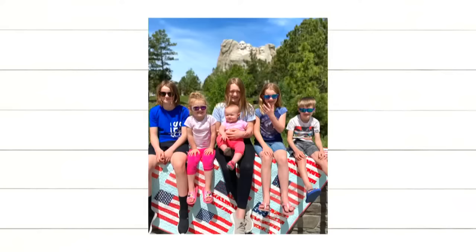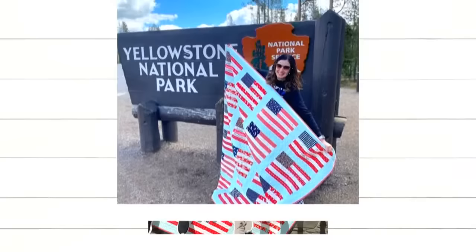With all 6 of these little kids with me. Look at that. And so here you are at Mount Rushmore. Yes, so we took it to Mount Rushmore. We tried to find iconic places, and really the kids got involved, and they said we should take it at state lines. That's a great idea. Yes, it was really fun.